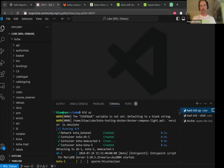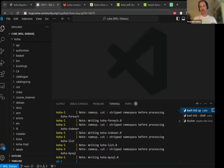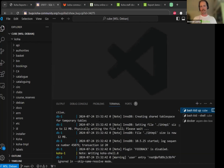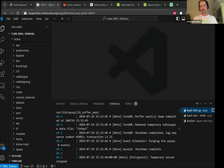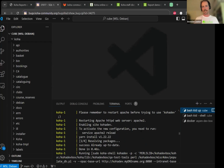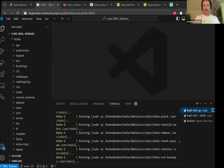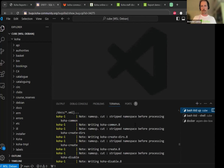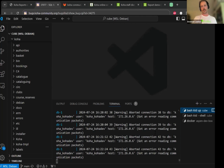I already ran KTD up, and everything happens here. This is a little simulation of what happens. And then it says at the end, somewhere in there, I appear to be done. Restart everything and enjoy. So now I'm ready to apply the patch. One thing you want to do is keep this terminal open. Don't close it, because if you close this terminal, it will shut Koha testing Docker down.